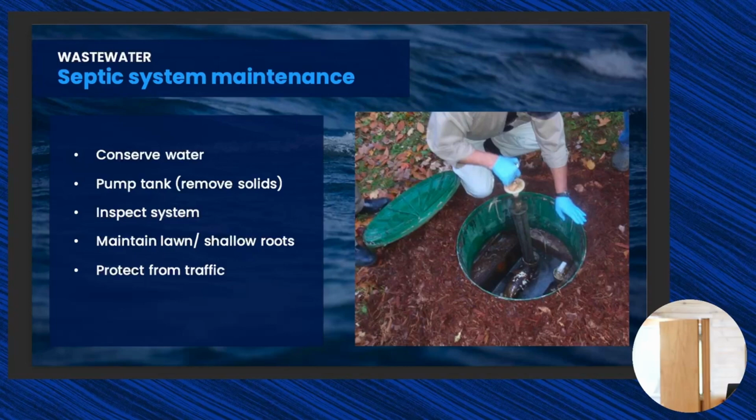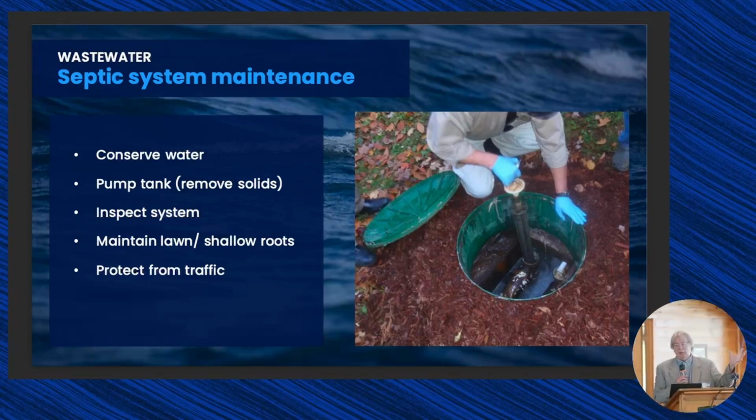Septic system maintenance, very important. How can you maintain your system? Conserving water is one of the best things you can do. Don't run your showers long. Think about conservation toilets. You have toilets that can reduce the gallons you use from 5 gallons, the older toilets, to less than 1 gallon per flush. Very important. That saves your system and saves the burden on it.